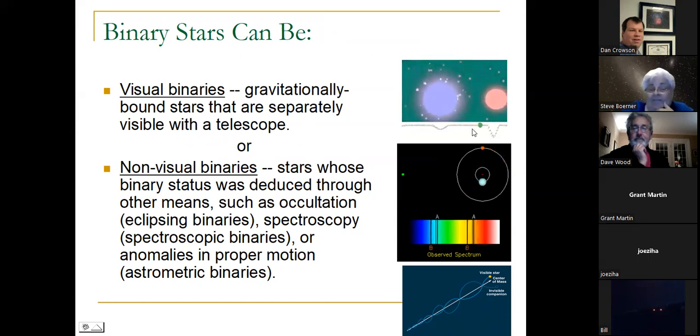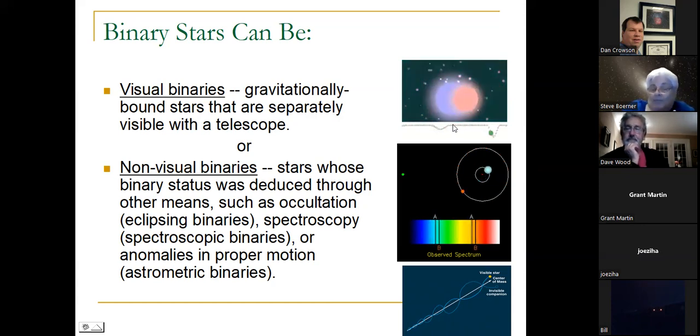And what you see with non-visual are three different categories, and I've got three different kinds of pictures. In one kind of picture, like Algol, Beta Persei, that's a case where it's an eclipsing binary, and one star will go in front of the other, but they're so close that we can't split them with a telescope. What you would see in this little blip going across the bottom is supposed to show the brightness or the magnitude of the system. When it dips, that would be able to be seen from the Earth, and we call that a variable star. And these kind of guys should have two dips.